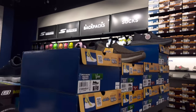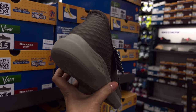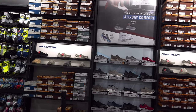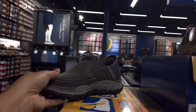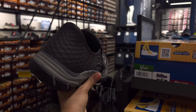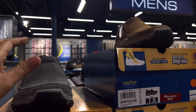$75. Slip on here. $80. And this one here. Let's go here. This side. Slip on. Hands free. $105.